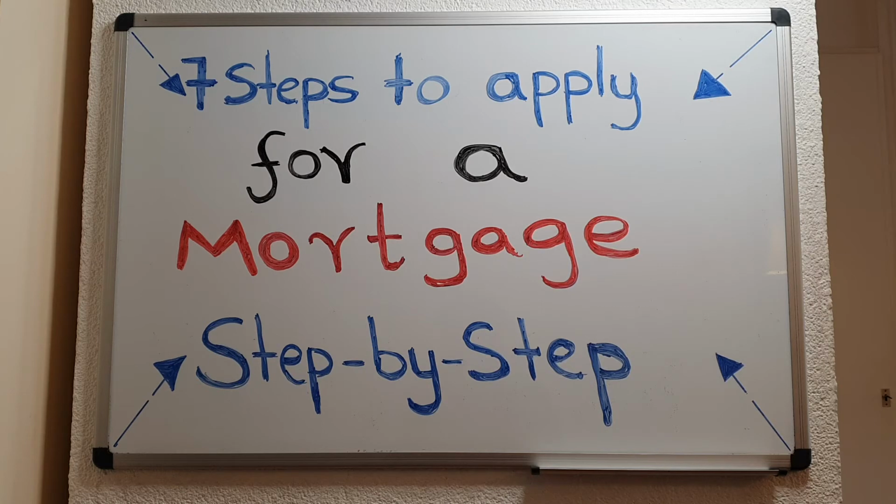The next step in applying for a mortgage is you need to consider getting a mortgage decision in principle. Once you have found a mortgage deal that suits your circumstances, you might want to get a decision in principle, also referred to as an agreement in principle or AIP. As the name suggests, it involves a lender agreeing in principle to give you a mortgage subject to final checks and approval of the property you intend to buy.